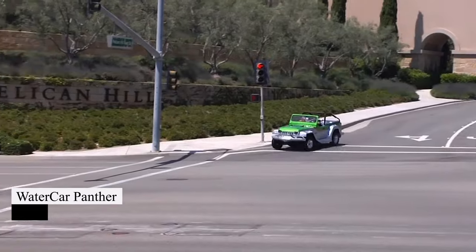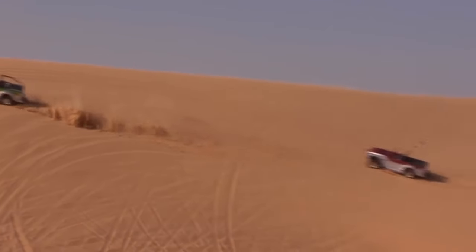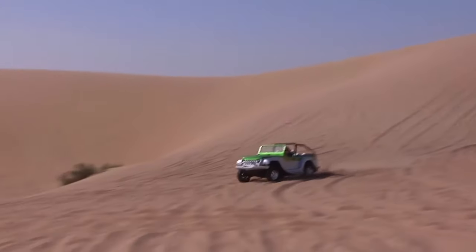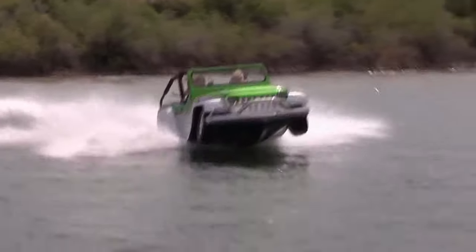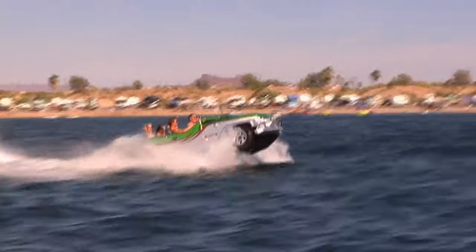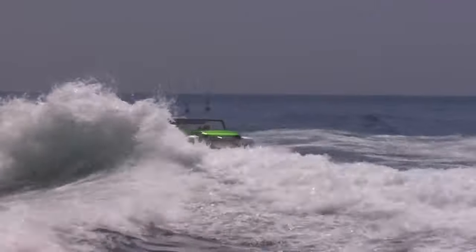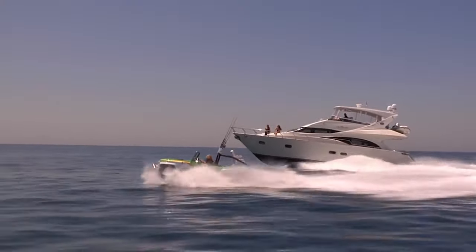Ready for a wild ride? Meet the Watercar Panther. It's not just an SUV, it's a game changer. Picture this, cruising at 45 miles per hour on water and hitting 80 miles per hour on land, all in one badass vehicle. Designed by the legendary Dave March, this baby's based on the iconic Jeep CJ8 Scrambler. But with a twist, it's a beast on both land and sea. Imagine the adventures you could have in this thing. So if you're all about living life to the fullest, the Panther's your new best friend. Trust me, once you experience the thrill, you'll never look at SUVs the same way again.